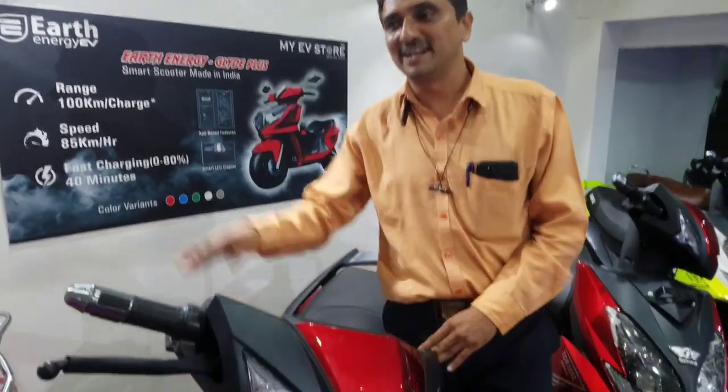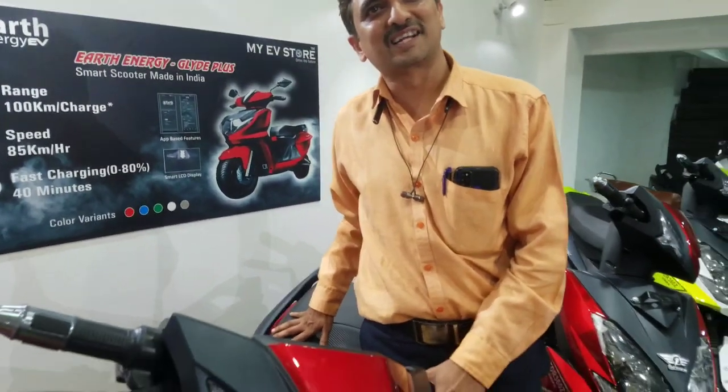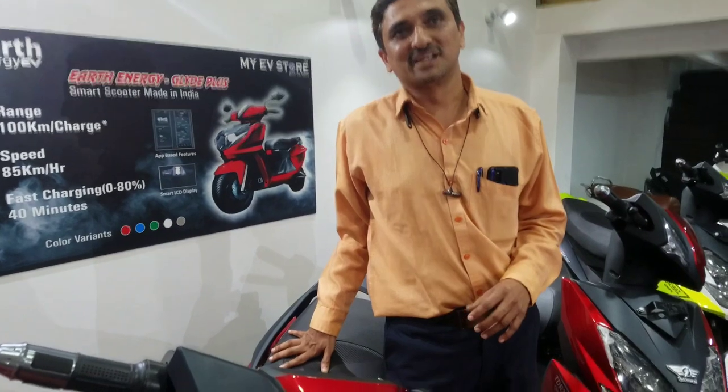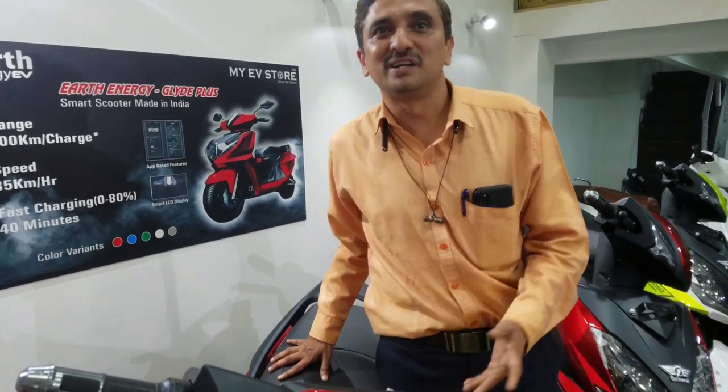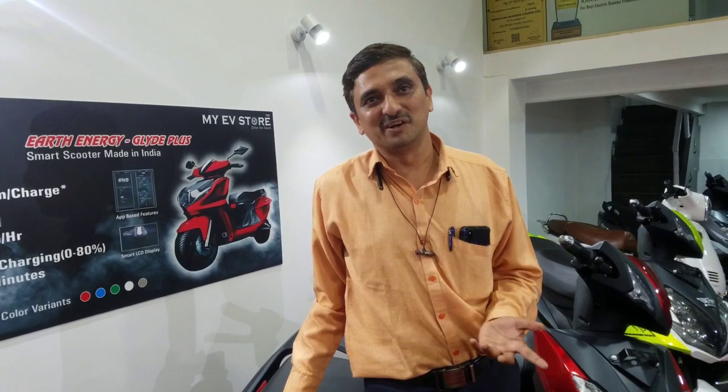Right, sir. I've never seen these features. I usually see them in a car. All electric vehicles are made with very good features. It's for the upcoming generation also. Definitely, we can control the pollution also. In Bangalore, pollution is the worst.